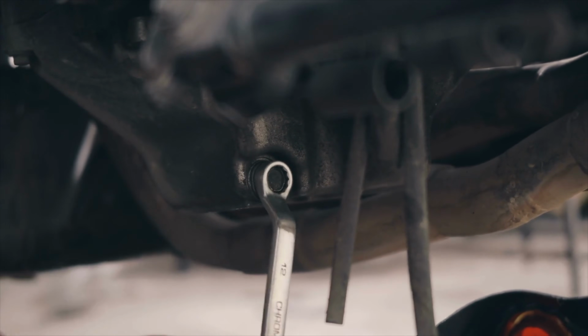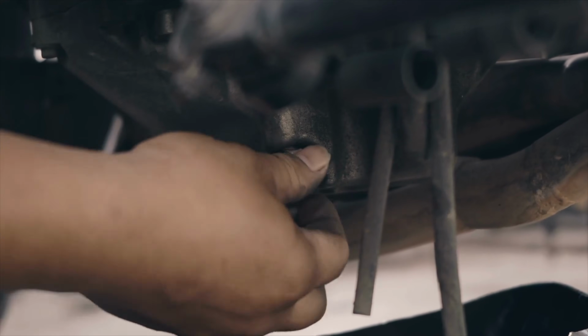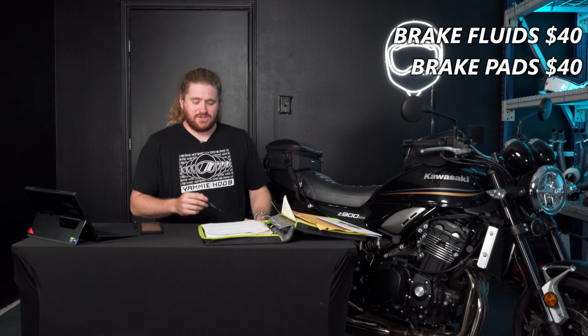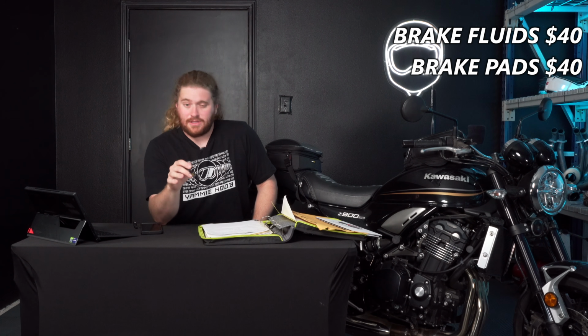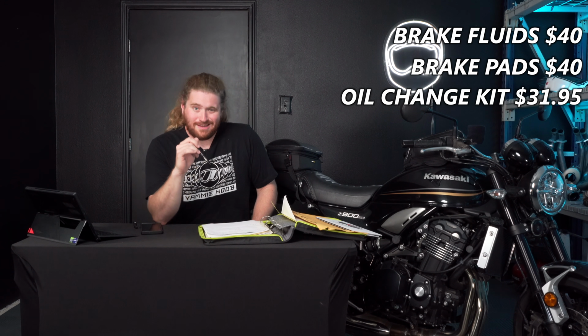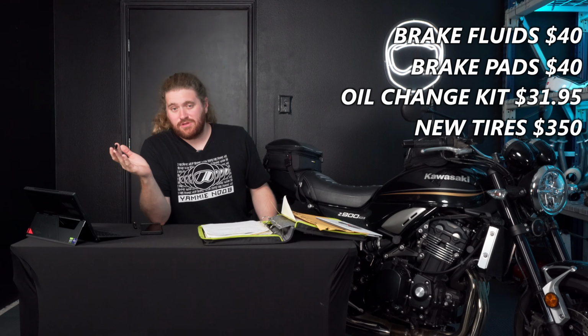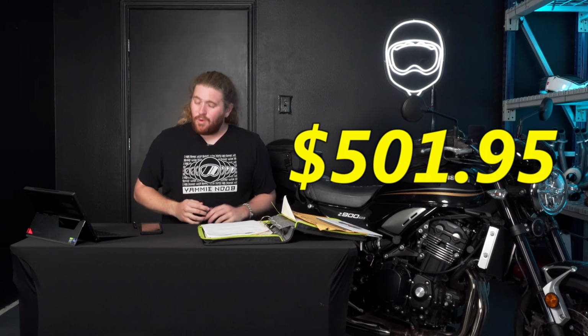So we are seeing here that the private sale is not necessarily that much cheaper than the dealer. However, again, we need to talk a little bit about the stuff that you're gonna have to do to your motorcycle, right? The stuff like tires, fluids, pads, oil change, all that stuff. In this case, I've run new fluids at about $40. That's brake fluid, 2 cans at 20 bucks. Then we have 2 sets of pads at 40 bucks. Then we have an oil change kit, which is unbelievably cheap from Kawasaki, $31.95. That is crazy cheap. And then I just ran $350 worth of new tires. That comes down to $501.95.